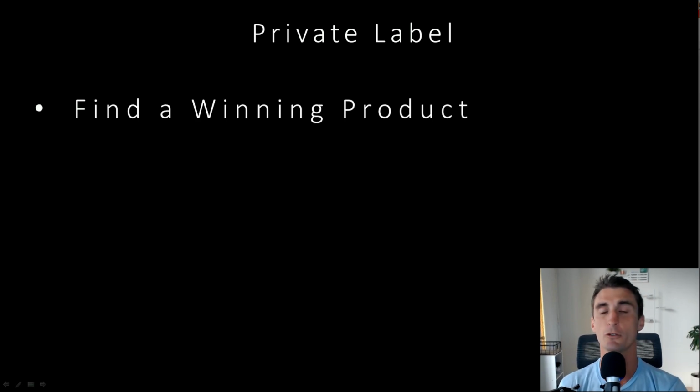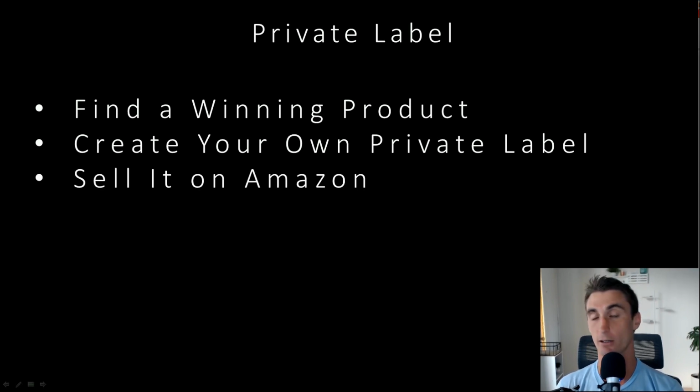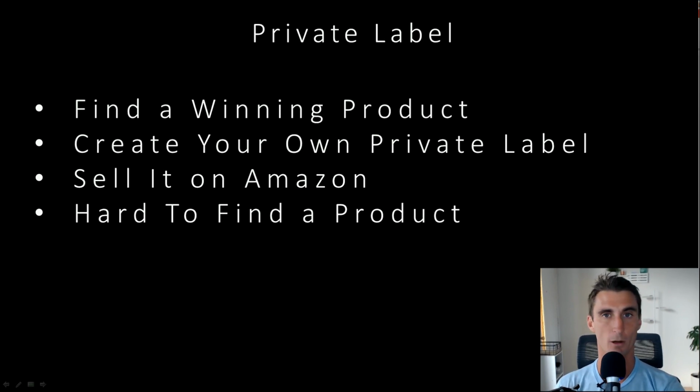So private labeling is where you find a winning product. You find something that people are buying. Maybe you find something like shampoo. Shampoo is a good example. You find shampoo and you create your own private label of that. So you create your own version of shampoo. Maybe you realize that you're going to make an oatmeal shampoo because it's going to be a vegan oatmeal shampoo, and you want to create your own private label of this brand. And you sell it on Amazon. Now, one of the problems is it's kind of hard to find a product to private label.